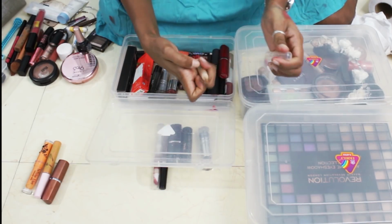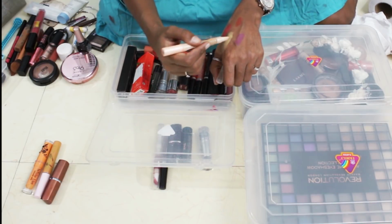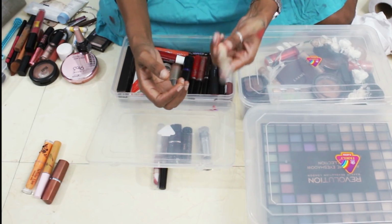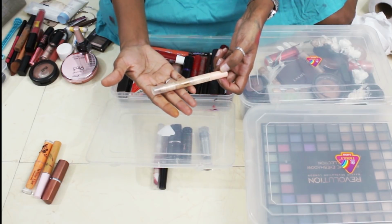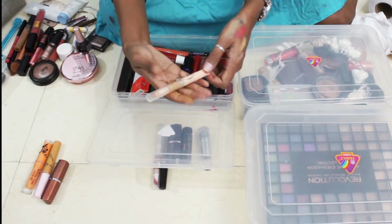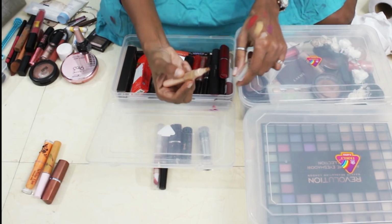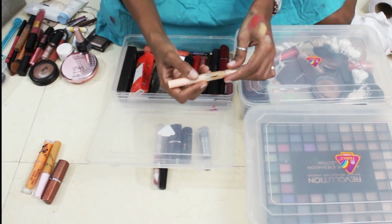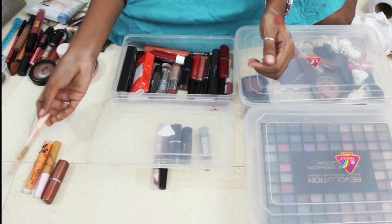This is a Maybelline concealer, which I never use because it's really light for me. I can't really give this away to anybody, because you know, concealer, foundation and all, especially this kind of concealer which you apply directly onto your face, it's not hygienic to give to anybody else. So I'm just gonna throw this away.